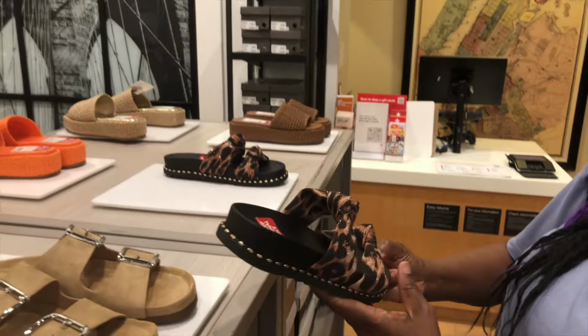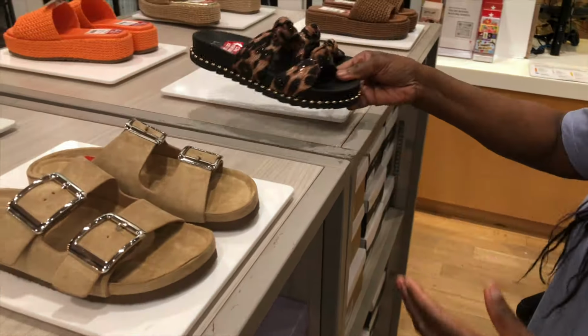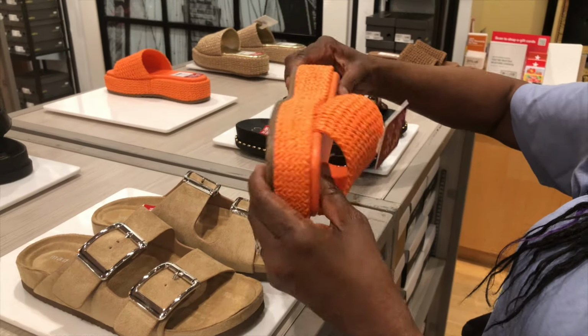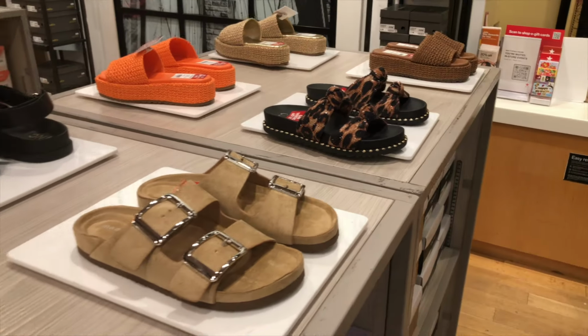Okay, if you like animal print, now those I would get. Because like you say, to each his own. That's like a platform. Oh, I like that. That's cute too. Pop of color. Let's see, they have a lot of shoes in here. Yes, they do.